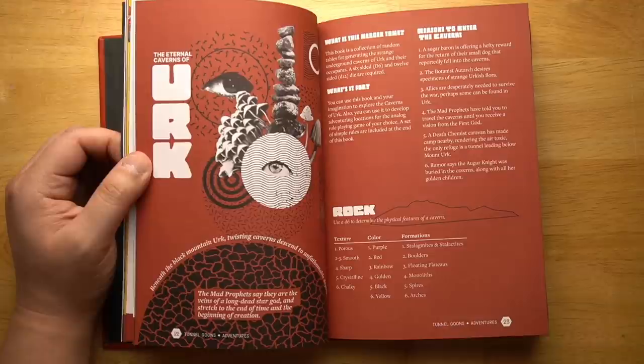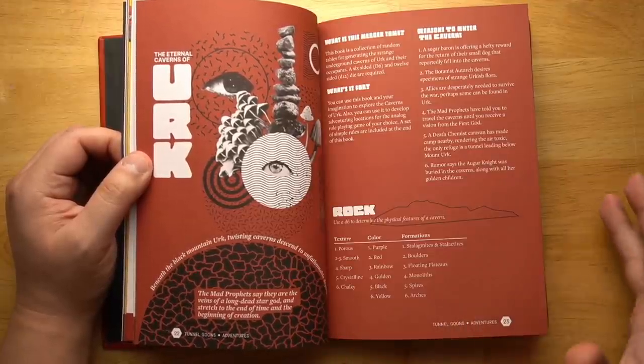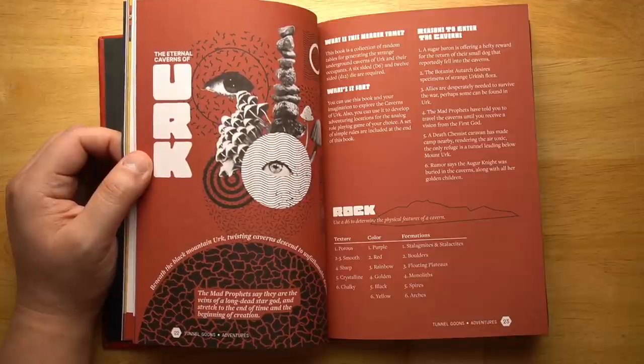Quite nice. Here's the Eternal Caverns of Urk. I'm not going to show every single two-page spread throughout this whole book. There's just a lot of material. I'm kind of focused on the stuff I found most interesting.